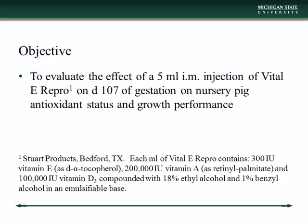Therefore, the overall objective of the study was to evaluate the effect of a 5 milliliter intramuscular injection of Vital E Repro given a week prior to farrowing, on day 107 of gestation, on nursery pig antioxidant status as well as growth performance in the nursery phase. And as I mentioned, the vitamin injection which we utilized was Vital E Repro, a product of Stewart Products, and included vitamin E, vitamin A, as well as vitamin D3.